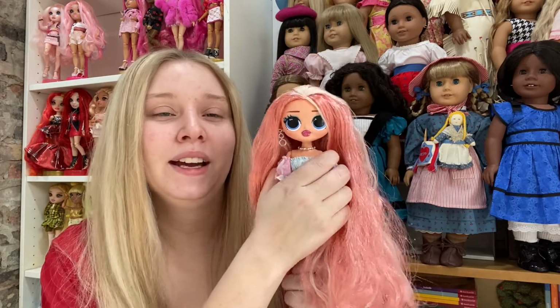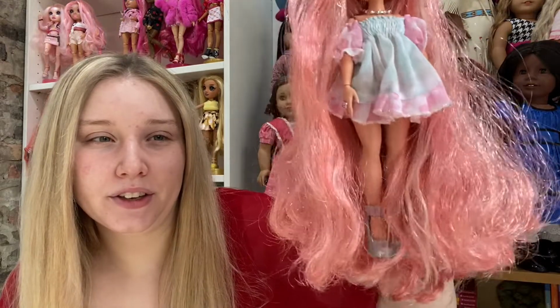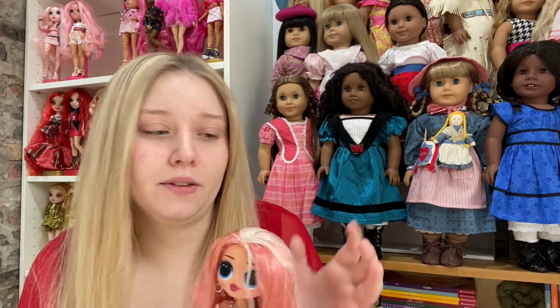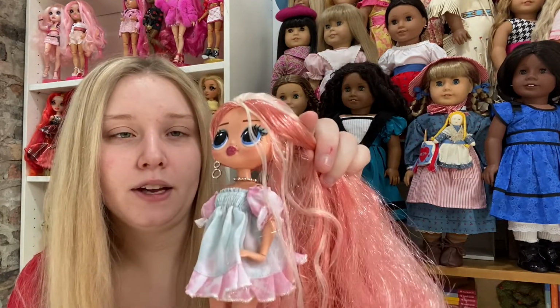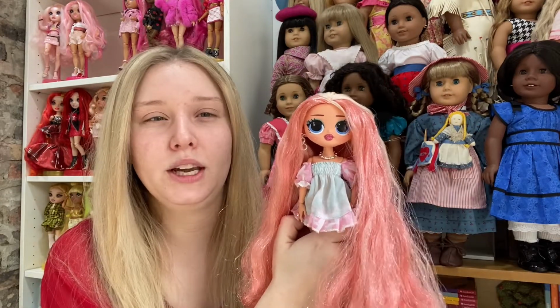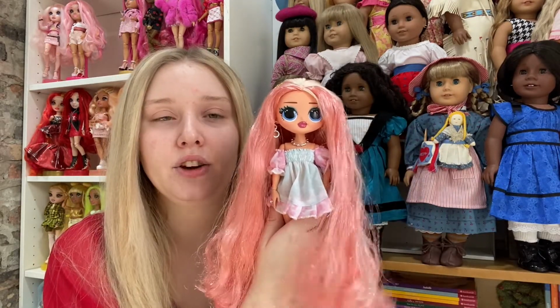So this is Bigwig, and she is the OMG version of me. So I completely restyled her. She's not wearing any of her original pieces, except she has her ring, and I can never remember if this necklace is hers or not, but whatever. She's wearing, I believe, Fly Girl's earrings, Fly Girl's shoes, and a sweets dress that I went ahead and bought because I didn't want to dismantle my other sweets. But this doll has been my favorite OMG for the longest time, and I'm so glad I finally decided to go ahead and make her my own.